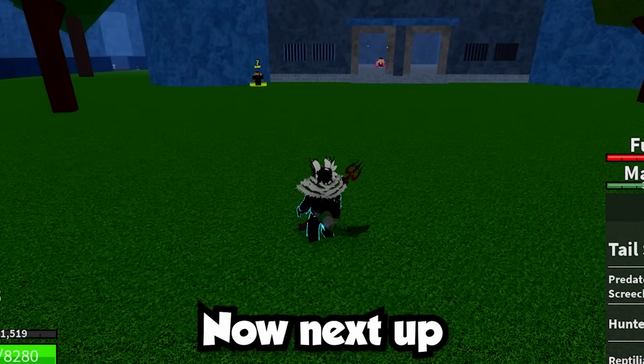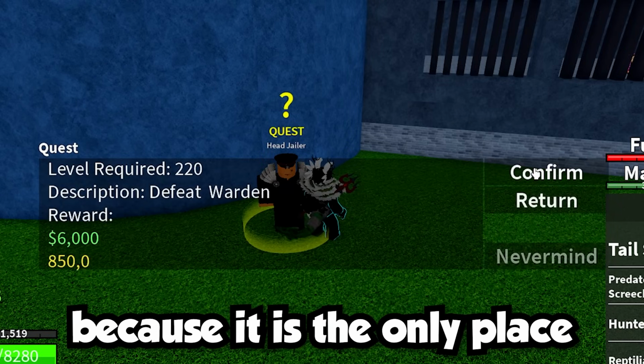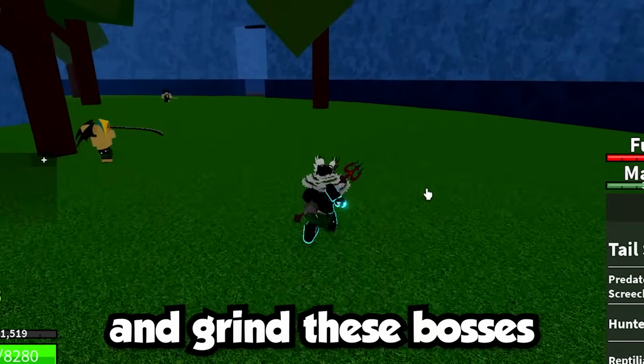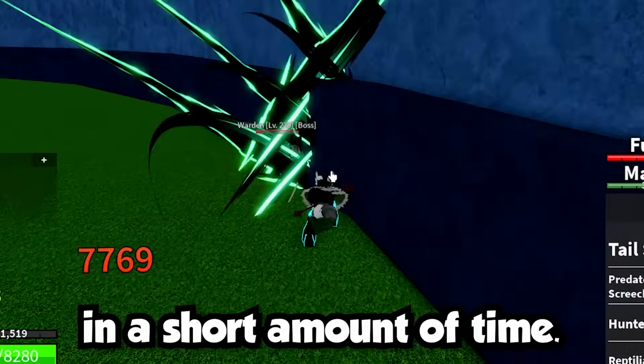Now next up, the prison island in the first sea is a pretty overpowered place to grind belly and bounty, because it is the only place with 3 bosses at the same time. And you can take quest and grind these bosses and then server hop, and repeat this process over and over again for a lot of belly in a short amount of time.